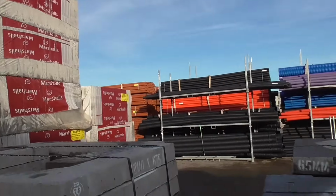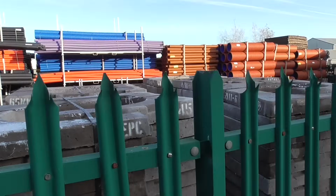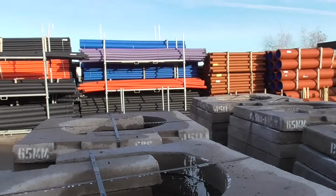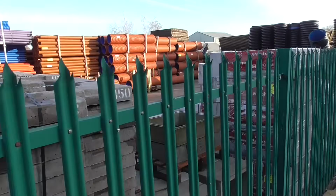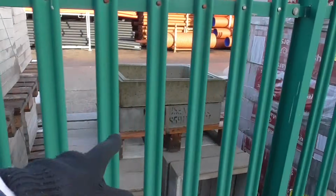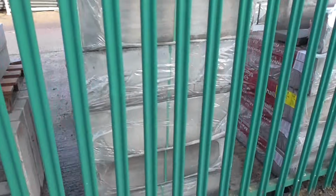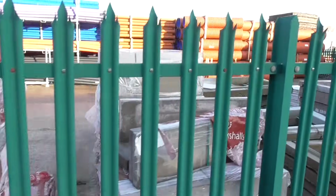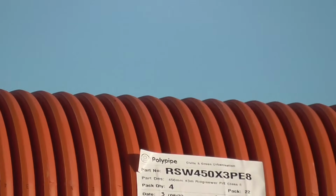What are these? I wonder if these are surrounds for, I can't really tell. If they're surrounds for sinks, something like that. Got loads of them. They're definitely sort of sink surrounds, aren't they? Them square ones. More Marshall pavers, all different shapes, sizes. Look at the size of them. They're massive, them.